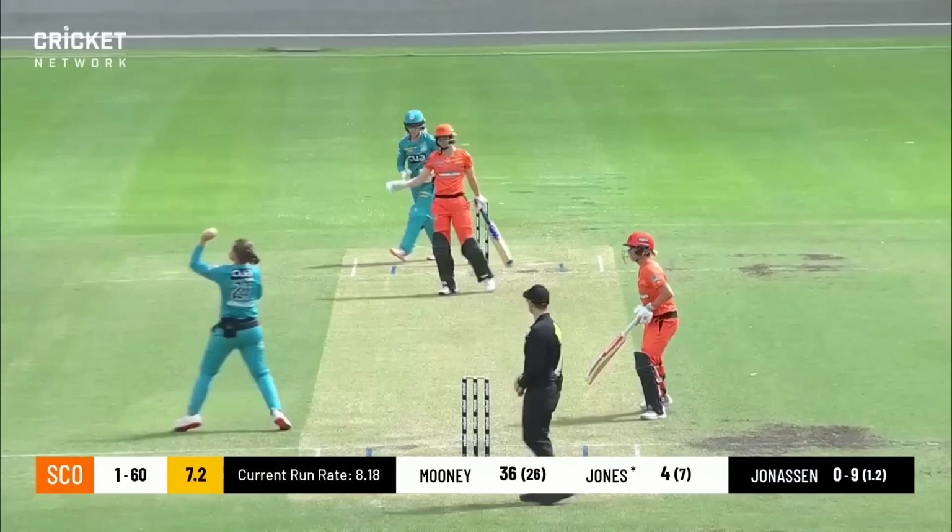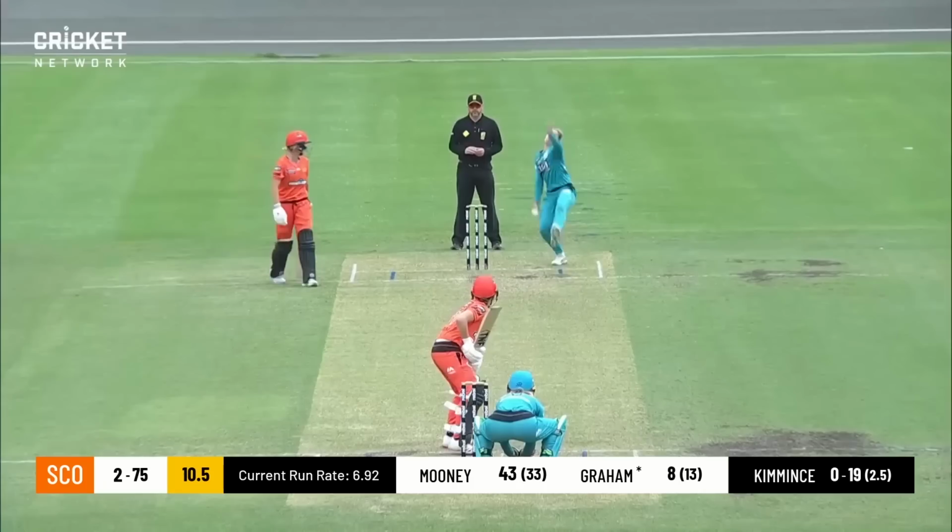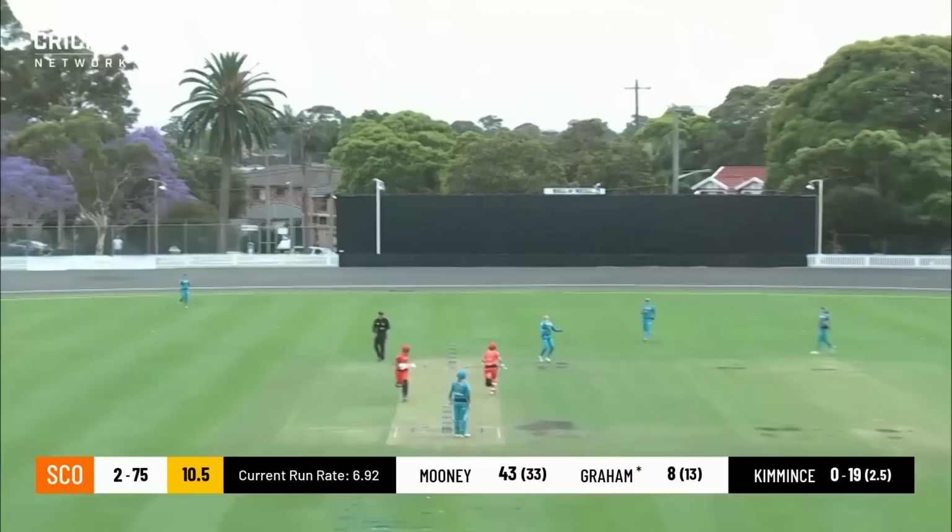She can't even believe it. A little bit of a wide one. Oh, and a dropped catch by Jess Johnson. That would have been an absolute screamer. Again. And this one is hit high. It's in the air. We end up in a cordon ball catch.